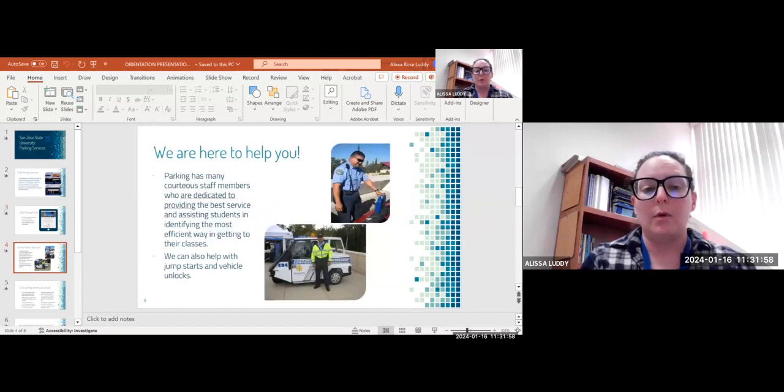And we help with more than just selling parking permits. Let's say you leave your keys in your car, we can help unlock your vehicle. Or if you get a flat tire or anything like that, we can help with stuff like that. If your car is parked on campus, we're definitely available to help there.